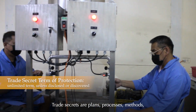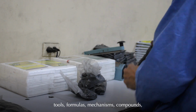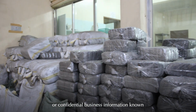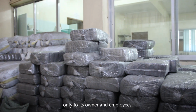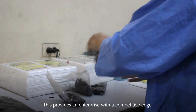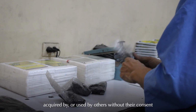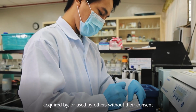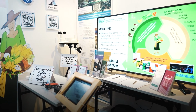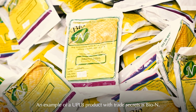Trade secrets are plans, processes, methods, tools, formulas, mechanisms, compounds, or confidential business information known only to its owner and employees. This provides an enterprise with a competitive edge. They prevent information from being disclosed to, acquired by, or used by others without their consent in a manner contrary to honest commercial practices. An example of a UPLB product with trade secrets is BioN.